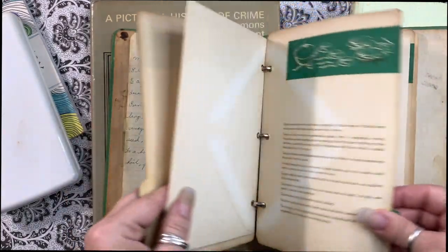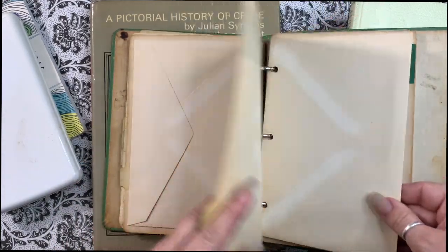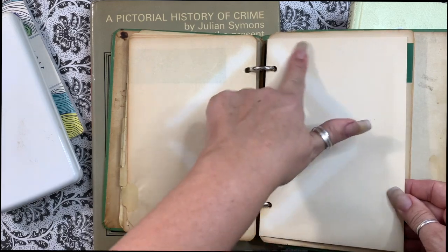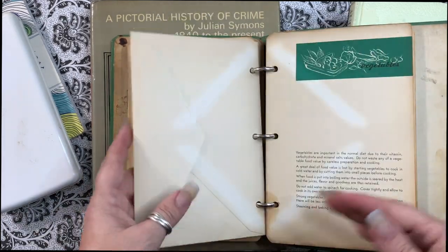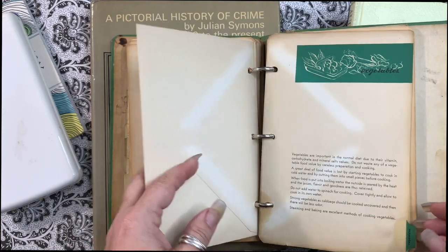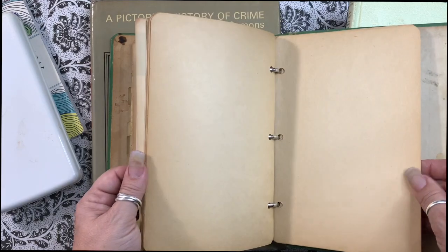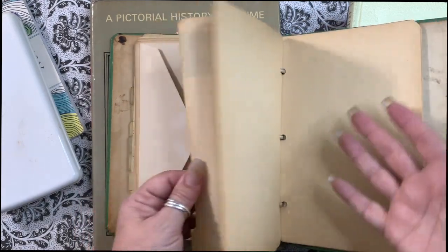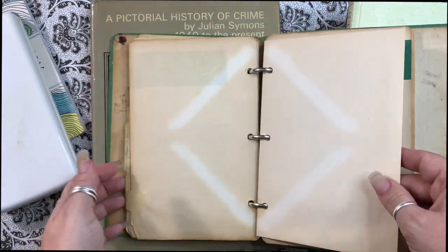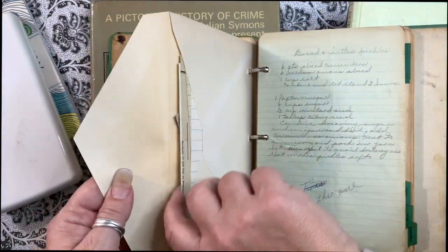So it looks like this book, maybe it came that way because they're all the same. Every envelope is the same size. It's not just like extra. But this was a way to store because there aren't any printed recipes. Every single recipe in here is handwritten, except for the ones that are clipped and snipped.